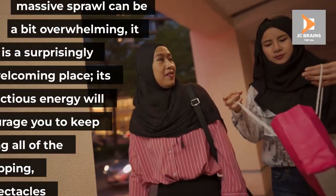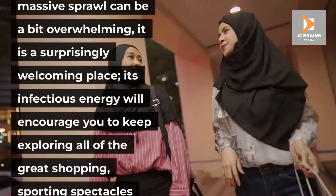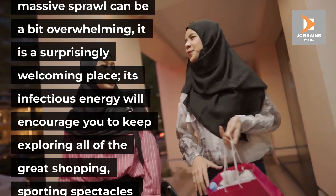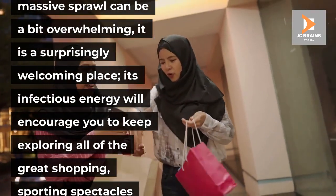While the city does have its issues and its massive sprawl can be a bit overwhelming, it is a surprisingly welcoming place. Its infectious energy will encourage you to keep exploring all of the great shopping, sporting spectacles and vibrant urban culture.